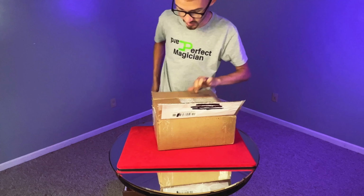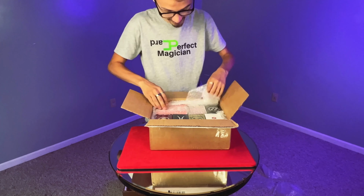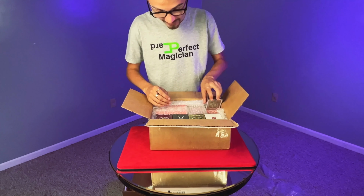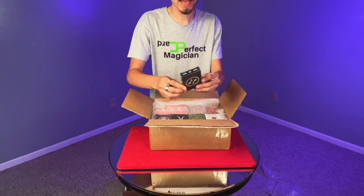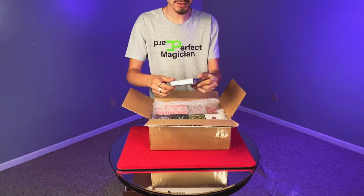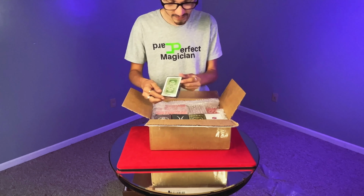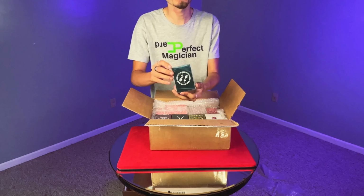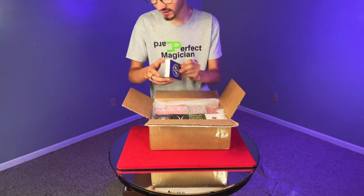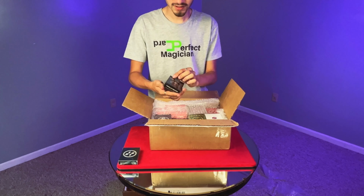Goodness gracious. Alrighty, that is... Oh my gosh. Haha! This is wild. Alrighty. Starting off first, we have Black Rose's Emerging playing cards. These are gorgeous. And are these all in freaking seals? Okay, this is in a deck sleeve, so that's also pretty fun that I actually got that as well. Super stinking fun. These, oh my word, I love these.